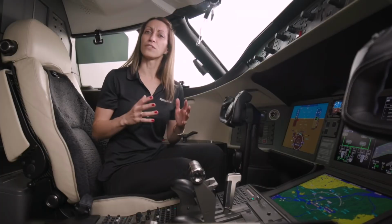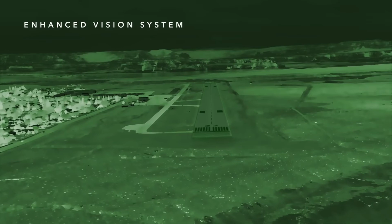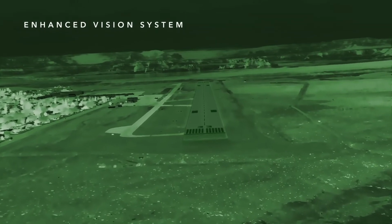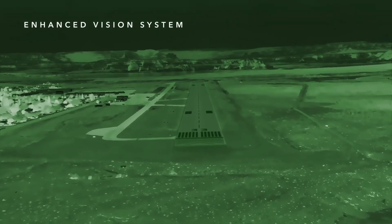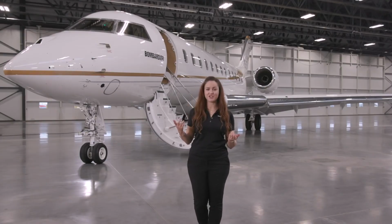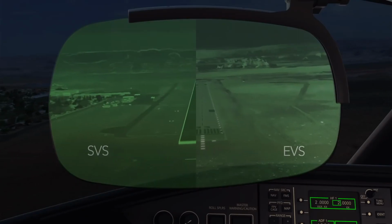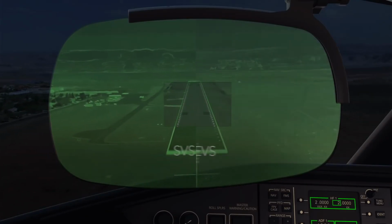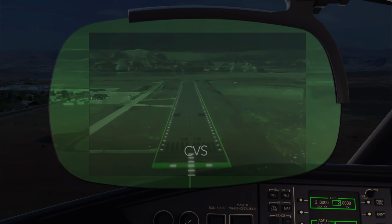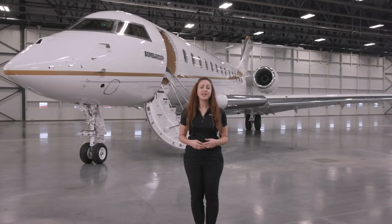The Bombardier Vision flight deck also features an enhanced vision system that uses an infrared camera to display a real-time image on the head-up display. In order to get the best of synthetic and enhanced vision, Bombardier developed the combined vision system for the Global 6500 aircraft. This system fuses both the SVS and the EVS images into a perfect overlay and displays it on the HUD. It allows operators to benefit from each system, providing the clearest vision.